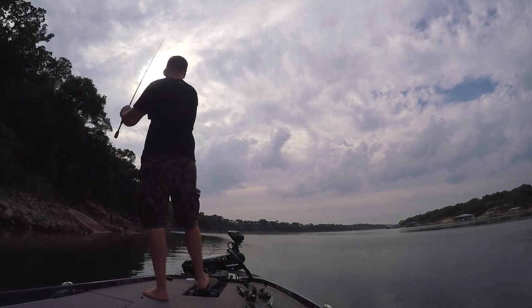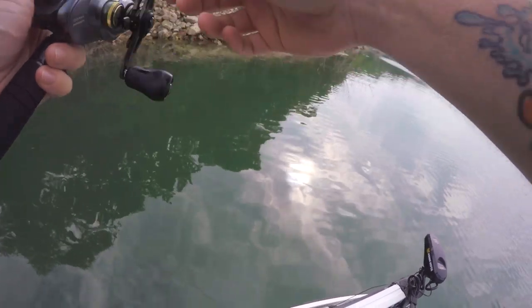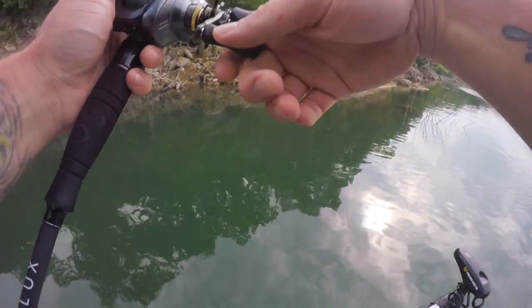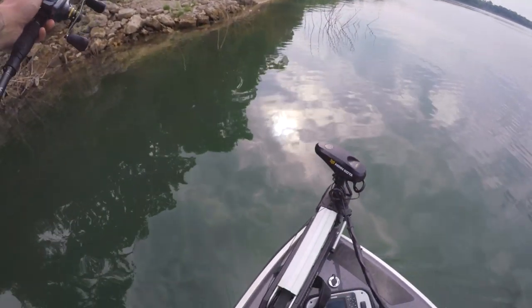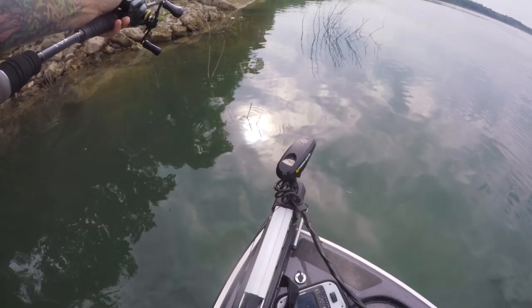I saw him coming. He darted off of that tree. Oh, I just saw him go back down. He darted off of that tree up there and came up after it. So he really wanted it, dude. That was some aggression. Got snagged in the tree. That's what's up right there. That gives me hope that we might be able to get one on top. He was definitely coming for it.